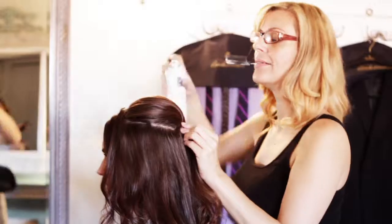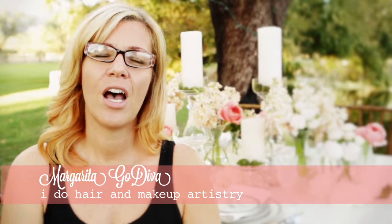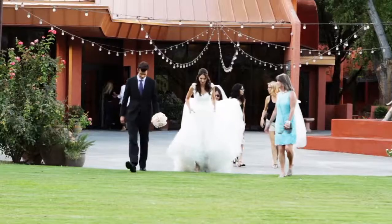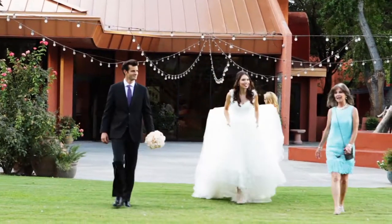We picked a very soft, romantic feel, soft curls with a lot of movement, so that it would go with the billowy dress and the beautiful floral arrangements, and so that's pretty much what we did here today.